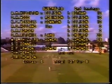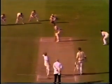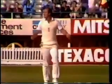So the last two Australian batsmen at the wicket. 137 for 9. Botham in. And he's caught at short leg by Edmonds. Botham's done it again. 142 all out. And England winning a Test match.